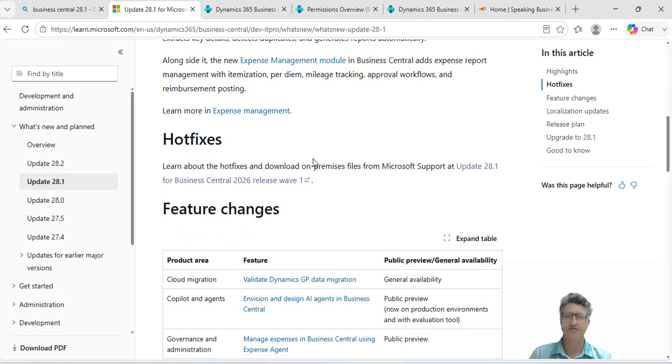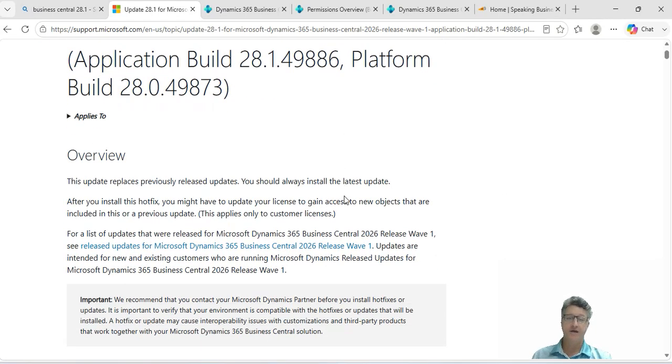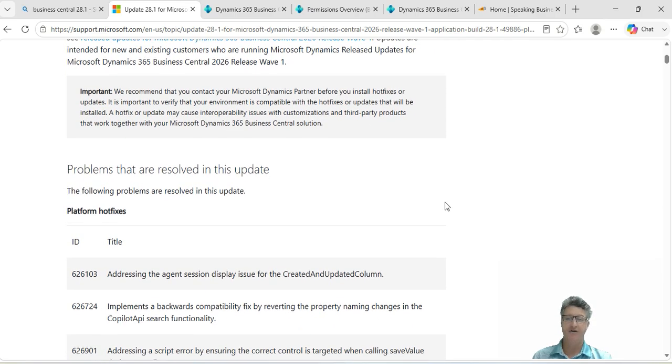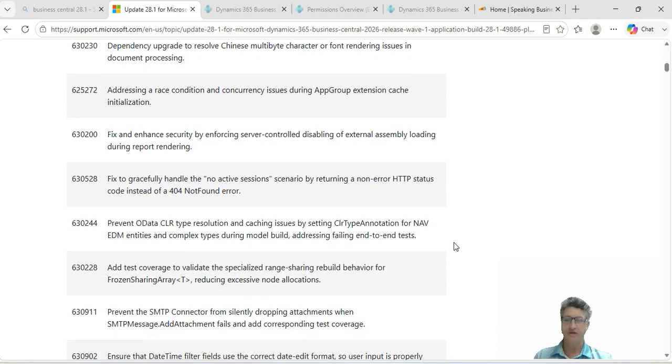If we scroll down a little bit here, the first thing is hotfixes. So if we go into hotfixes, I know a lot of people don't routinely look at the hotfixes that are released here, but let's just go ahead and click on this link here, taking us to the list of hotfixes. So we're not going to go through these in detail, but I just want to point out that there are three types of hotfixes. The first is platform hotfixes. And these are things in the executables, the whole platform, some more technical in nature. There are 13 of those platform updates included in 28.1.